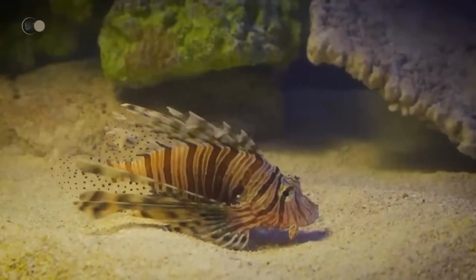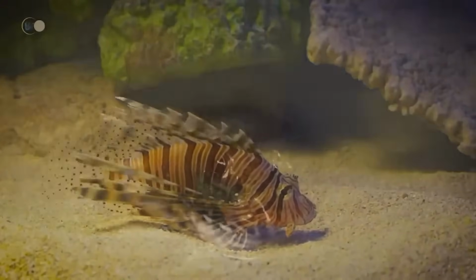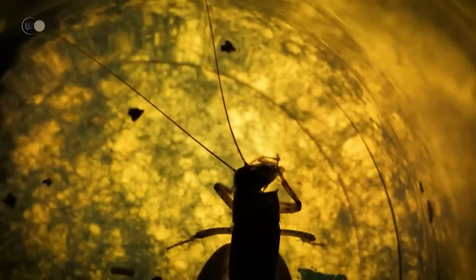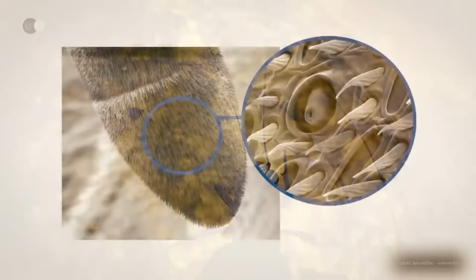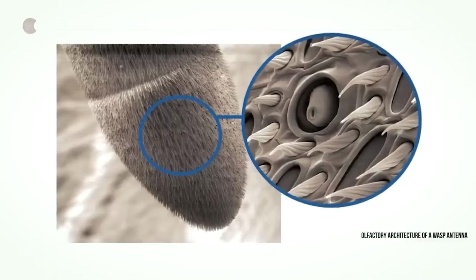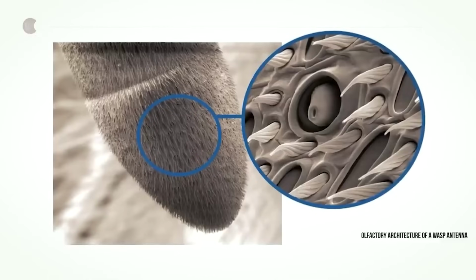Aquatic vertebrates such as fish and amphibians have an olfactory system similar to that of terrestrial vertebrates, but specialized for the detection of chemicals present in water rather than air. Insects, on the other hand, have a well-defined system in their antennae for detecting airborne chemicals, generally referred to as the olfactory system. However, this system is evolving convergently, independently of vertebrates, to perform this function.